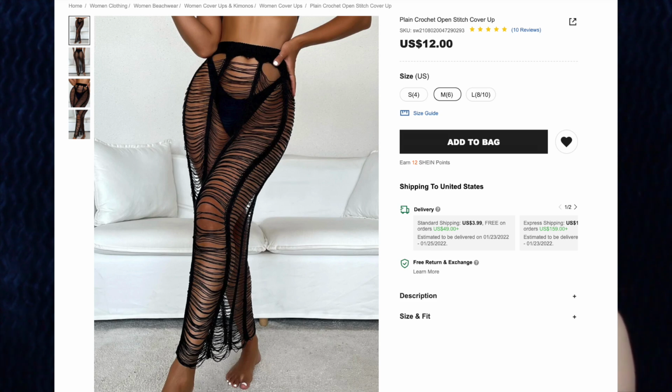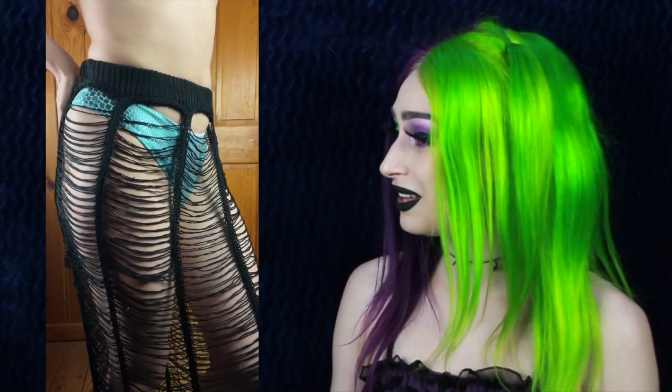Next up, we have the plain crochet open stitch cover-up for $12, and I got size medium. Going along with that first cover-up, how fun is this just to have a bottom, a skirt, and I also wore this as a dress. You could totally wear this as a tube dress as well. It has that same really cool ripped stitching effect. Also fun to run my hands up and down. I also love that the top is a really nice wide band. This has some stretch to it as well, and I just love how it looks.